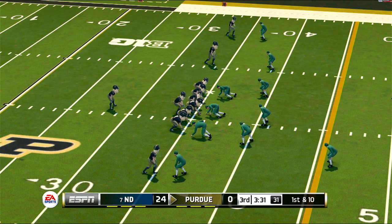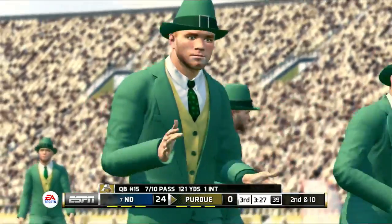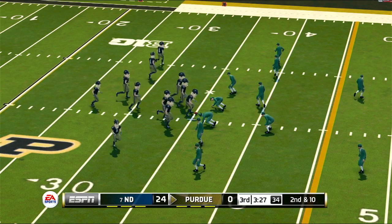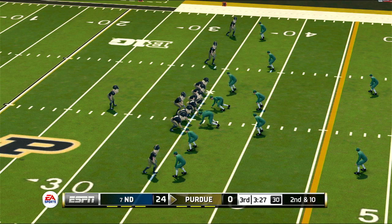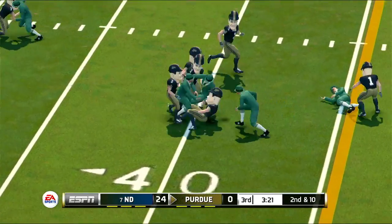First and 10, ball on the 35-yard line. Fires that quickly, incomplete. That makes it second and 10. Scrambling around. They'll bring him down around the 41-yard line.